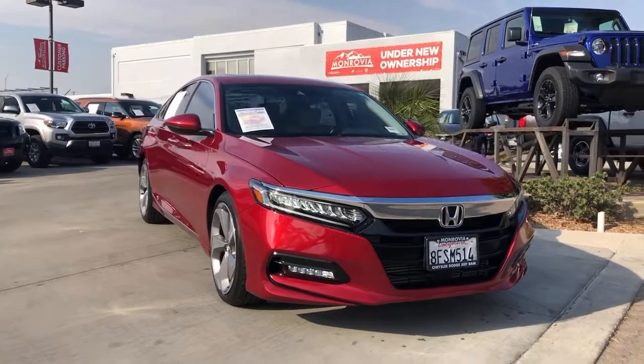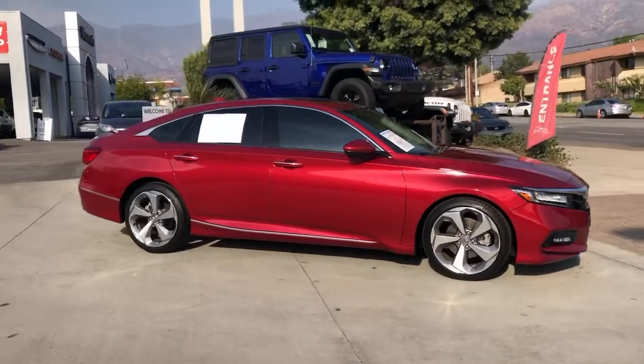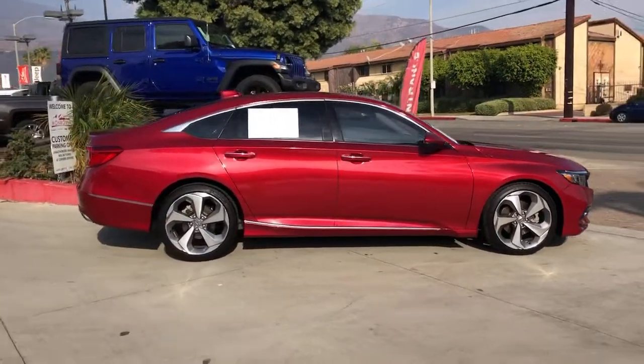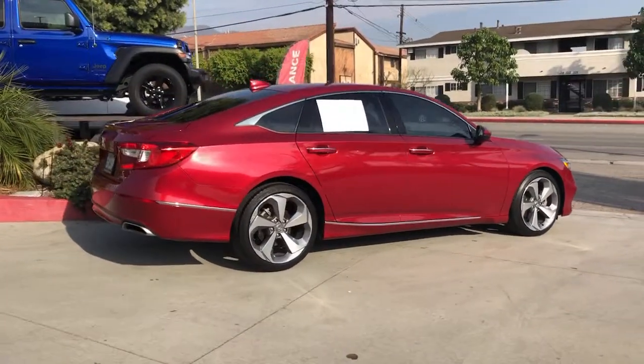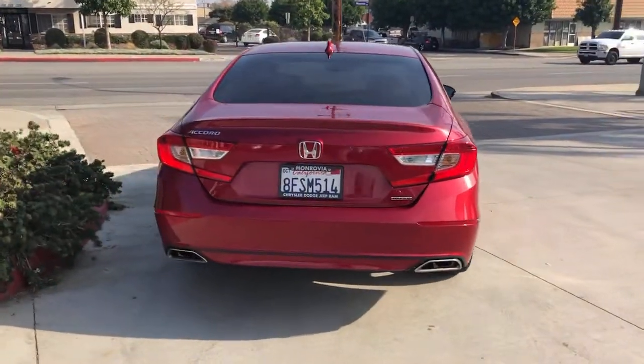You will love the features of this 2018 Honda Accord. This vehicle is an outstanding buy with fewer than 20,000 miles on the odometer. Here's the Honda Accord, the iconic midsize sedan that sets the standard for others to follow.